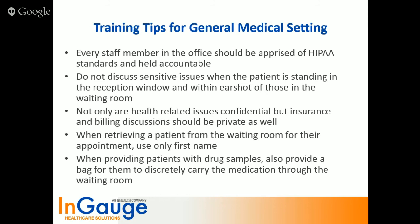Do not discuss sensitive issues with the patient while the patient is standing in the reception window and within earshot of others in the waiting room. Not only are health-related issues confidential, this is important, but insurance and billing discussions should also be private as well. When retrieving a patient from the waiting room for their appointment, use only the first name.